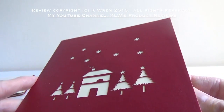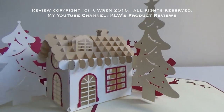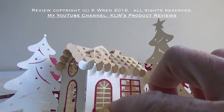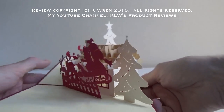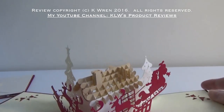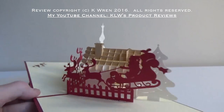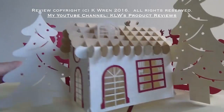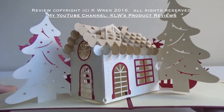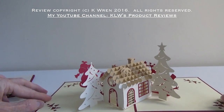Let's have a look inside this one. This has to be even more intricate than some of the rest, with the Christmas trees, the building, and now we have Santa, his reindeer and a sleigh. Very, very clever. So well designed, so original, and so well thought out. They really are very, very eye-catching cards. They're even decorations in themselves.